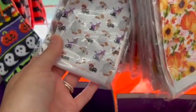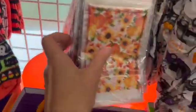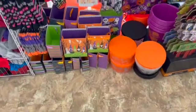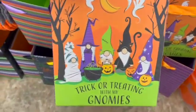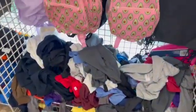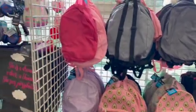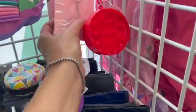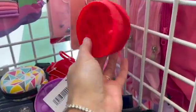Oh, look at these. They have the little pets that are dressed up. They also have these. The candy corn ones are so cute. 32 a pack. We also have the treat buckets and containers. Trick-or-treating with my Nomies. Shirts and backpacks. The super cute shaker rainbow.